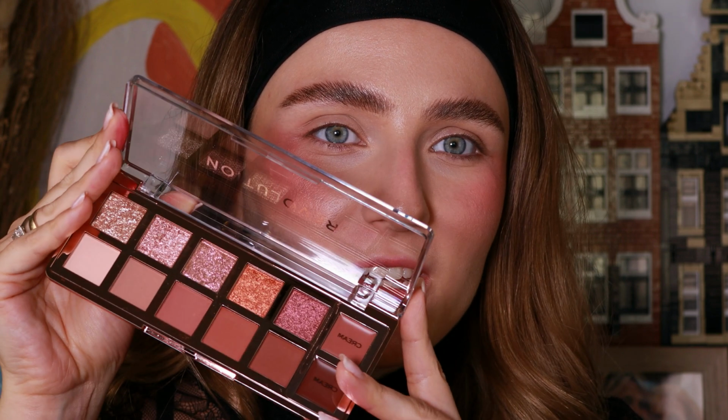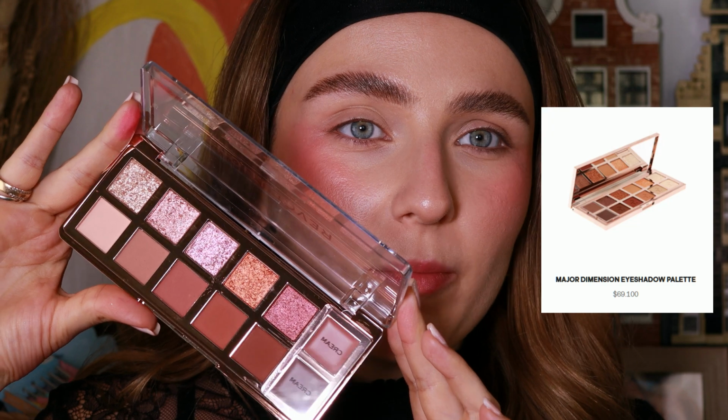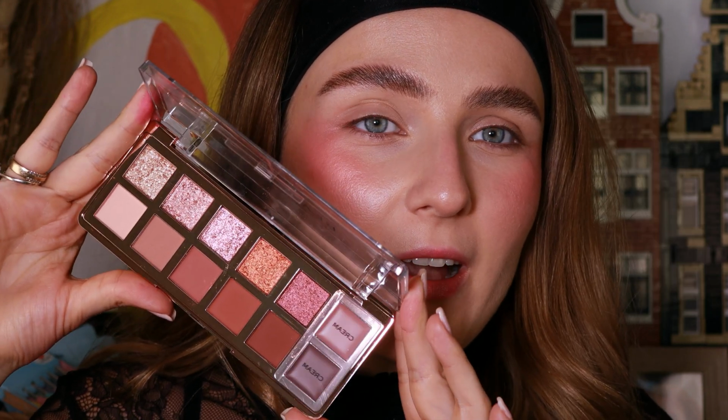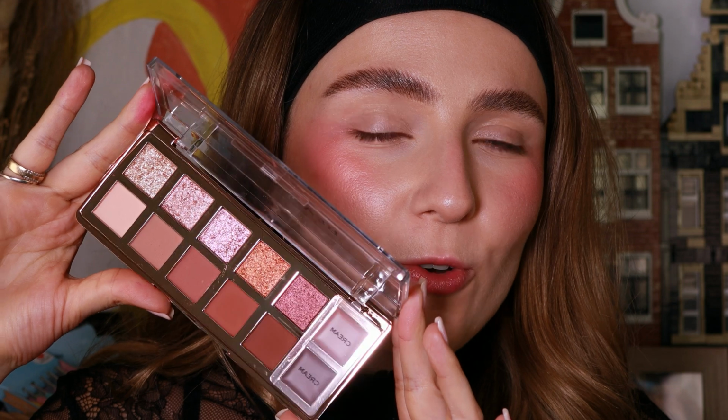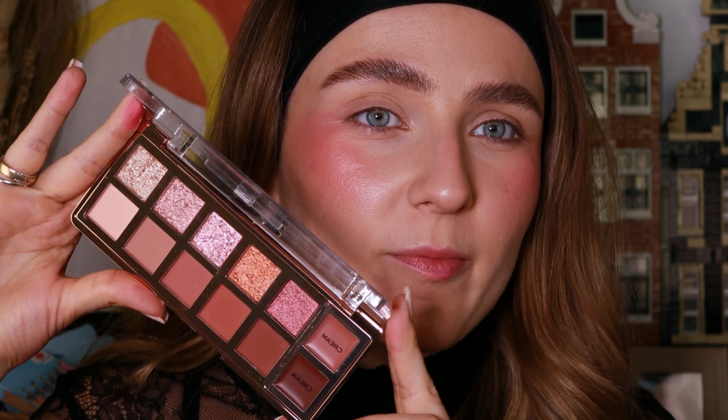Okay, so the reason I actually put this order in was this beautiful palette that Tati showed in her Is This Illegal Dupes video. This is duping the Patrick Ta palette, which is very expensive. And this one just looks magical. I'm gonna go ahead and be honest. Now you already know my thoughts on dupes. We have 2 cream formulas, we've got 5 shimmers and 5 mattes, just like the original palette. Let's go ahead and see if the quality is amazing or not.